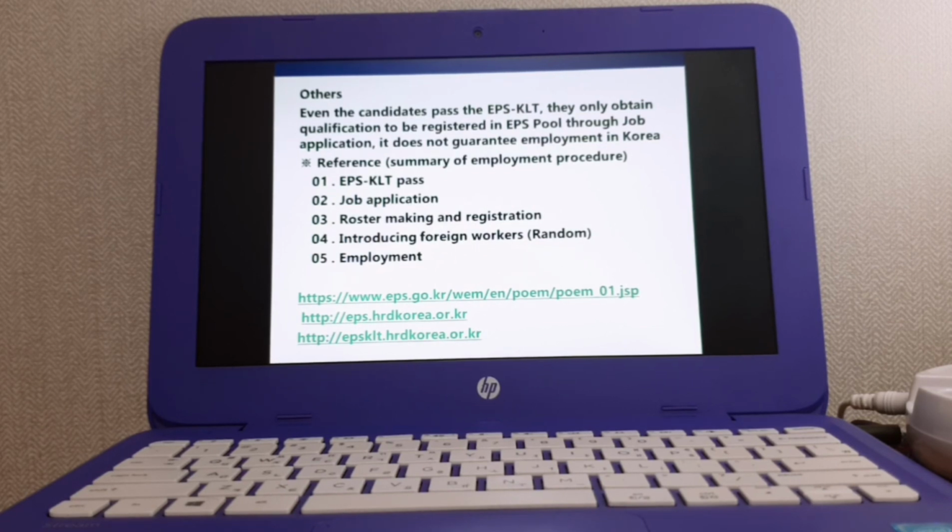So if Koreans are looking for or hiring workers, you could check this one.